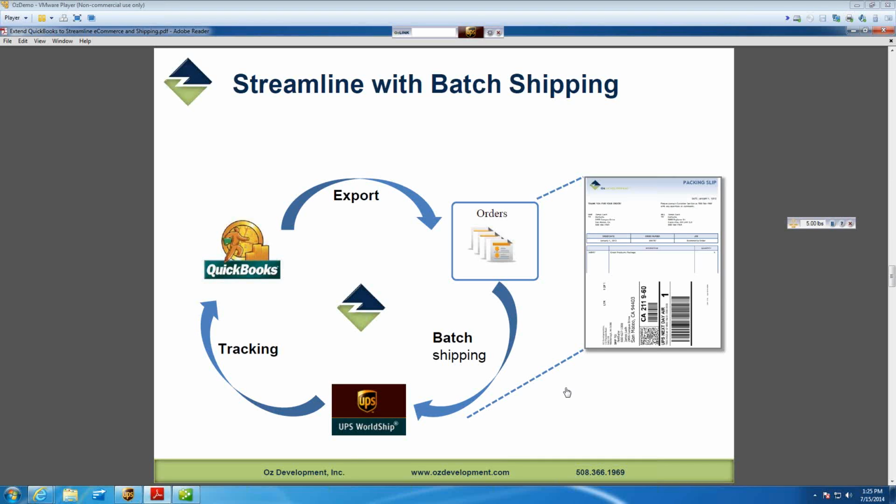So one of the things we've seen a lot more demand for recently is the ability to do batch shipping with QuickBooks. And QuickBooks doesn't have a great way to do batch. So what this does is the customer exports a file of orders that they want processed from QuickBooks, and it's simply the order numbers. That could be the invoice number, the sales receipt, the sales order. OzLINK will then run through that list, and for each order, it'll go back into QuickBooks and pull the shipment, the order information, the address, the item detail, and produce those labels.